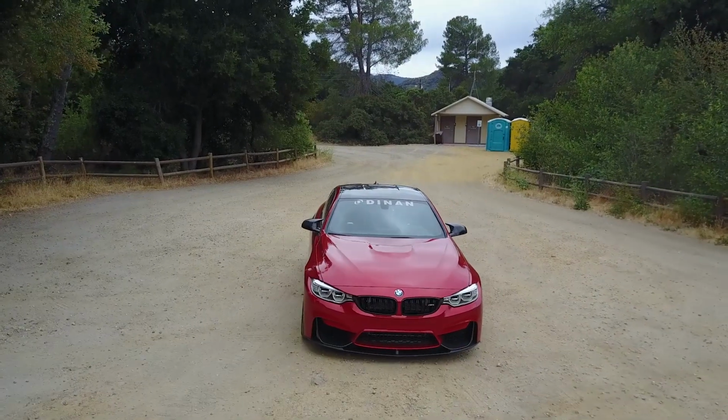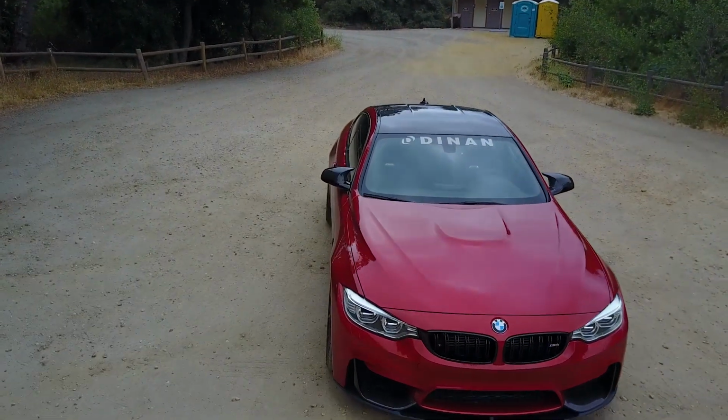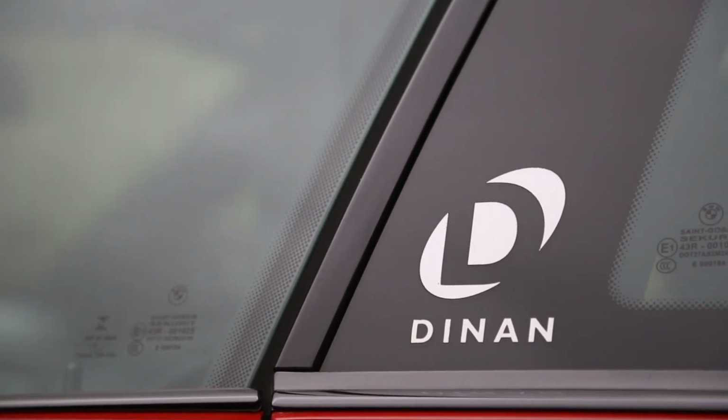But for those who want something a little bit more special than a normal M4, but don't want to fork over the price of an M4 GTS, yet also want a car that's faster than a GTS and handles better, well, Dinan has a solution.